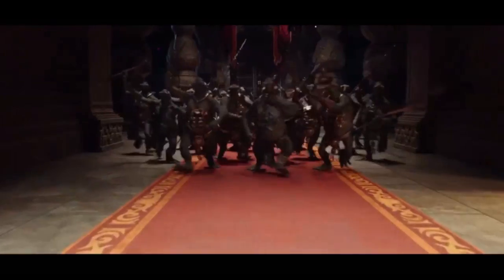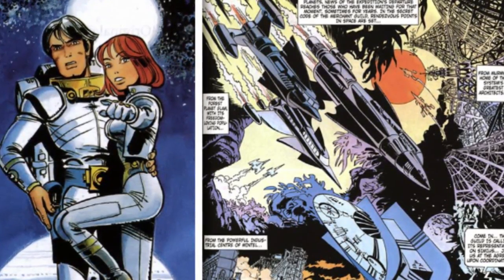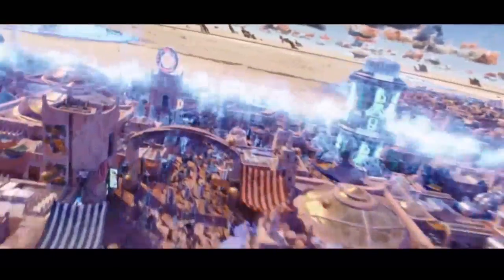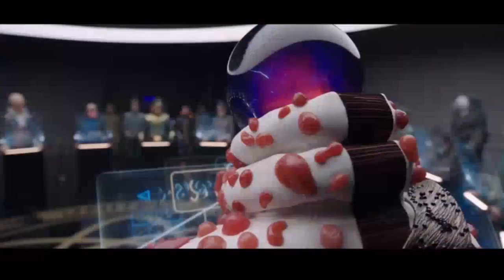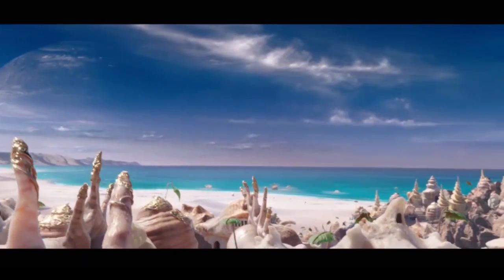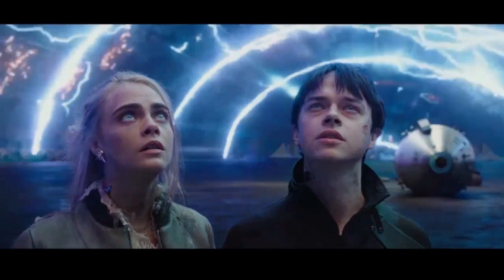to design Alpha and its inhabitants, he was doing something more than just creative problem solving. He was honoring the spirit of the Valerian comics and Alpha, the city of 1,000 planets, where an entire universe came together to share its knowledge. And like that fictitious city, Luc Besson's film seems to be all the more magnificent for it. Amazing.